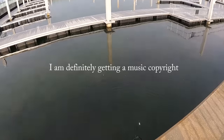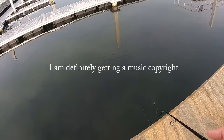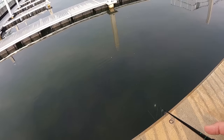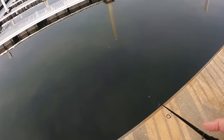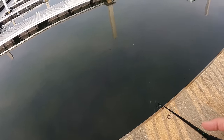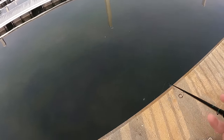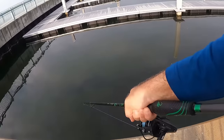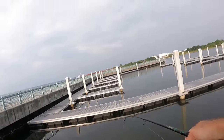Oh man, they're getting fired up. Come on, come on. Come on. Oh, come on. Dang. They're coming up to it and, oh, he's got it. There he is, got him, got him. First fish of the day. Got him. Heck yeah. Check it out, y'all.